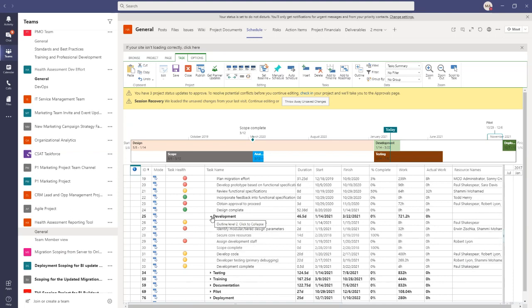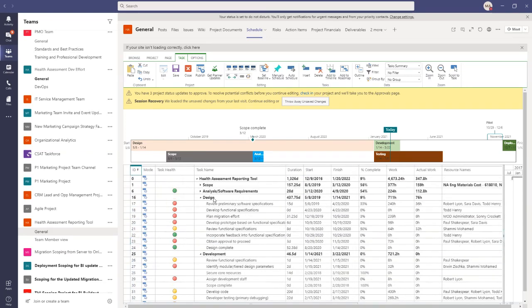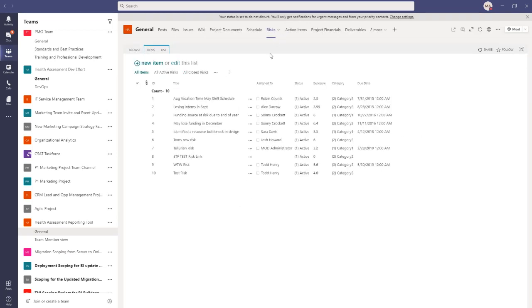I may want to know the status or health of that. And I can even look at the resources or the milestones. So it gives me a view into the actual schedule that's part of that project. But remember, in the project management world, schedule is very important, but it's not everything. We've got those documents. We also have risks, and we're tracking risks on a project.